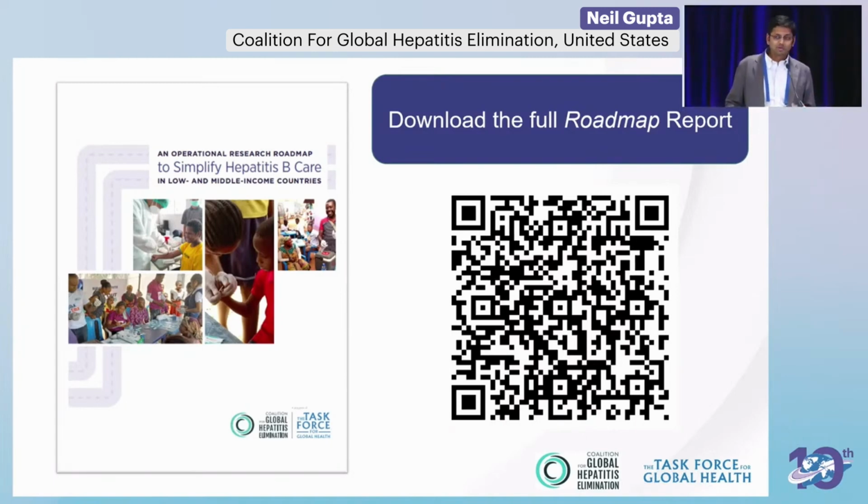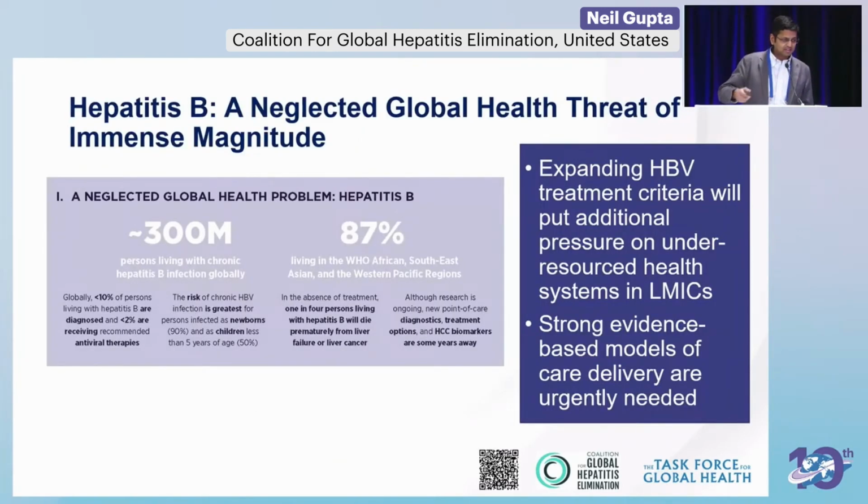I won't have time to go through all the detailed tables, but would love for you to have an opportunity to go through that either during my presentation or on your way home today from the meeting. The QR code's on the next slide as well if you want to capture it there.